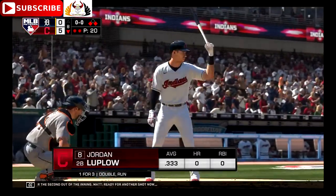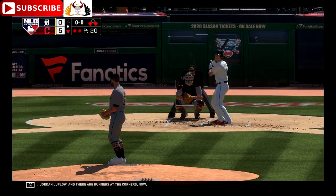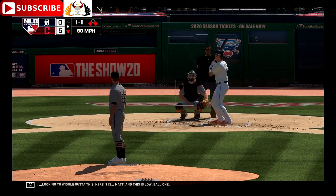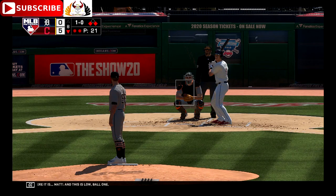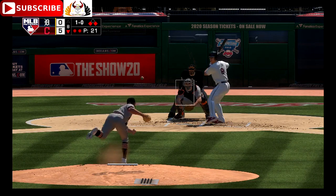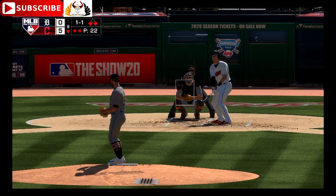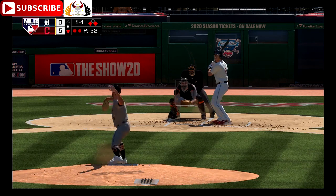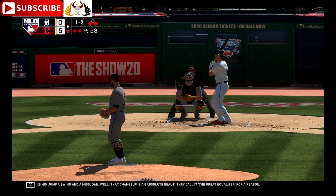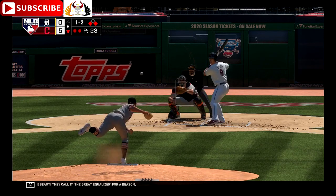Ready for another shot now. Jordan Luplow, and their runners at the corners now. Looking to wiggle out of this. Here it is. And this is low, ball 1. Fouled off. And that changeup makes him jump. A swing and a miss. Wow, that changeup is an absolute beaut. They call it the great equalizer for a reason.